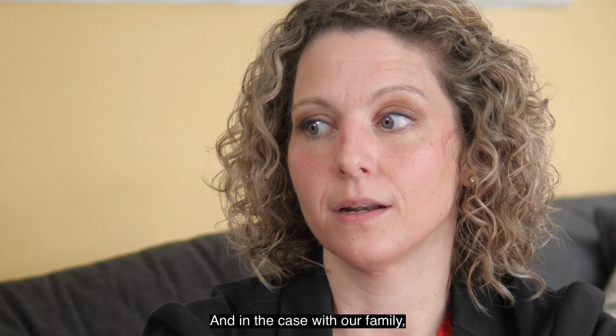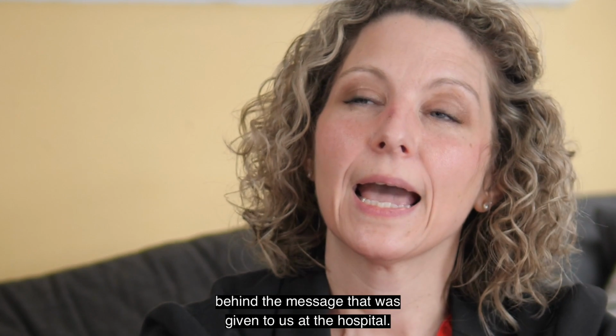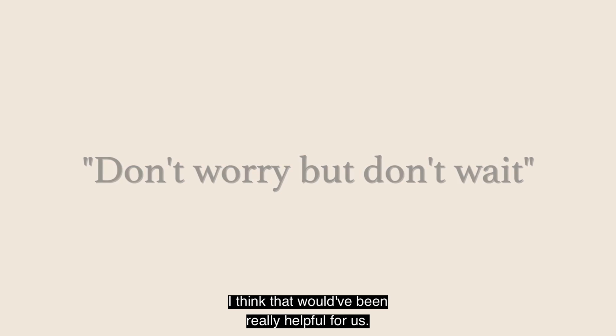with those screens. In the case with our family, we didn't really feel that urgency behind the message that was given to us at the hospital. And I think had the nursing staff just said, don't worry, but don't wait, I think that would have been really helpful for us.